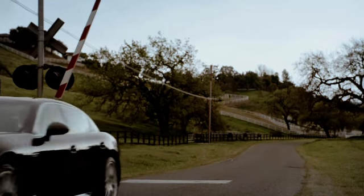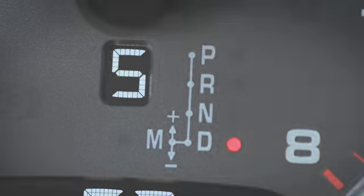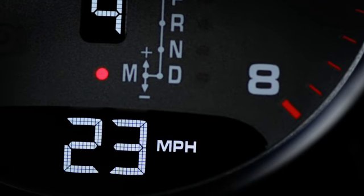The selected gear and selector position are displayed in the rev counter. If you are changing gear manually, the upshift display at the bottom of the rev counter tells you when to change gear for optimum fuel economy.